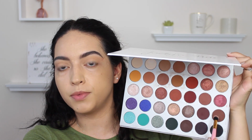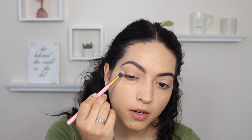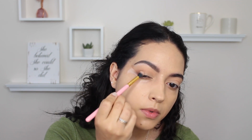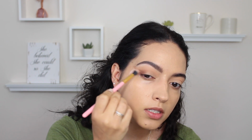I'm gonna take this brown shade right here, and with a light hand I'm just gonna go in the outer part of my eye, the outer V area, but I'm not making a V, I'm just blending it in, and then we're gonna take it out just a little bit on the tape.